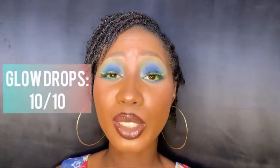For the glow drops, I've used them before and I think they are brilliant. Honestly, I would give them a 10 out of 10 as well, because they are not very drying on the skin. They also smell really nice and they feel very soft to the touch. You saw how I applied it, you can apply it to your cheekbones and you can also use it on your collarbones. It's not overbearing, it looks amazing. So I don't even have much to say other than the fact that the product is brilliant.